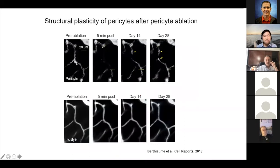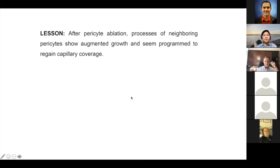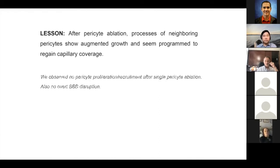We ablated a parasite and it revealed its territory quite clearly. And then what we saw was over the course of a couple of weeks after this, that the neighboring cells became plastic and they started to remodel their processes and grow back into this area in order to maintain coverage of the endothelium. So after parasite ablation, processes of neighboring parasites show augmented growth and seem programmed to regain coverage. And that coverage must be very important.